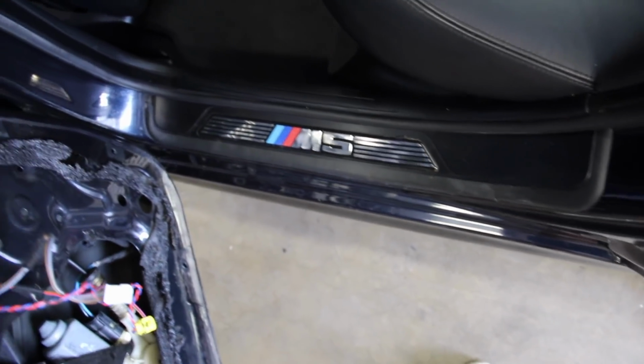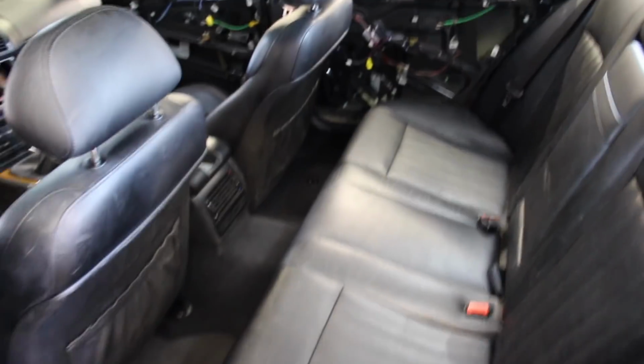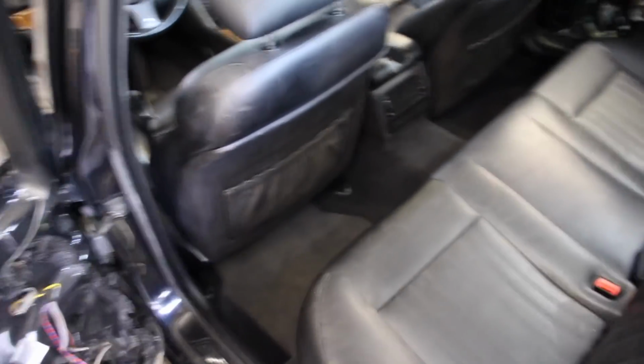This has nearly been a California car for life. It did spend a couple of years in South Carolina, but it is not a car that has been subjected to, you know, Midwest or East Coast winters, which is nice.